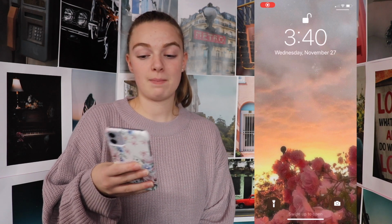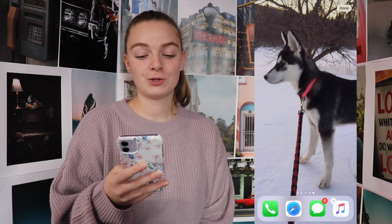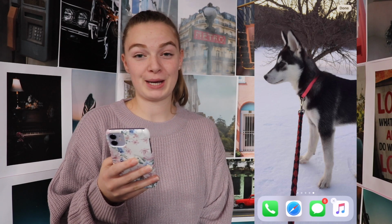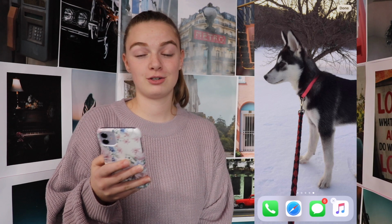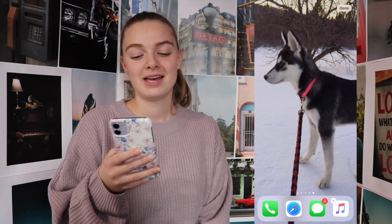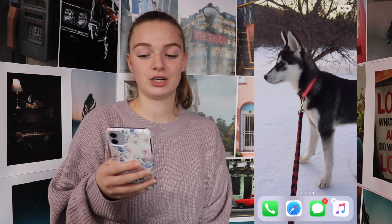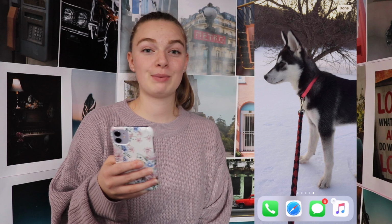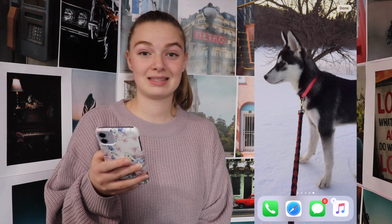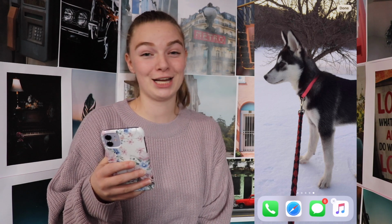And I just need to swipe up and then we go from aesthetic to cute. So my wallpaper is actually my husky, Blackie, who just turned 2 on Monday, which is crazy. I can't believe she's already 2. She was in between 6 to 8 months in this picture and I just always love the way she looks. So I often use it as wallpaper and I'm still using it as a wallpaper. So yeah, this one you can't find anywhere.